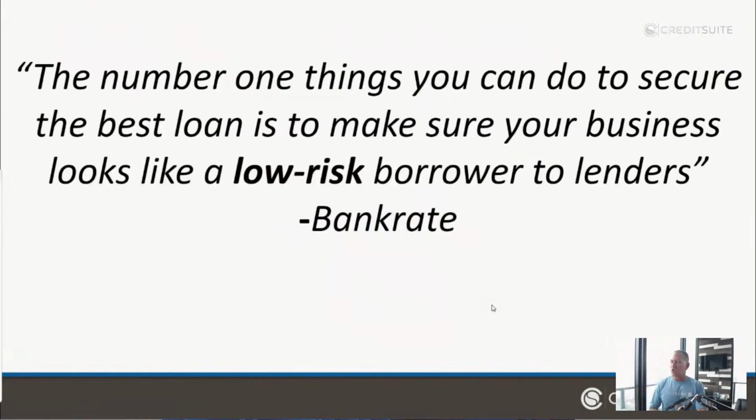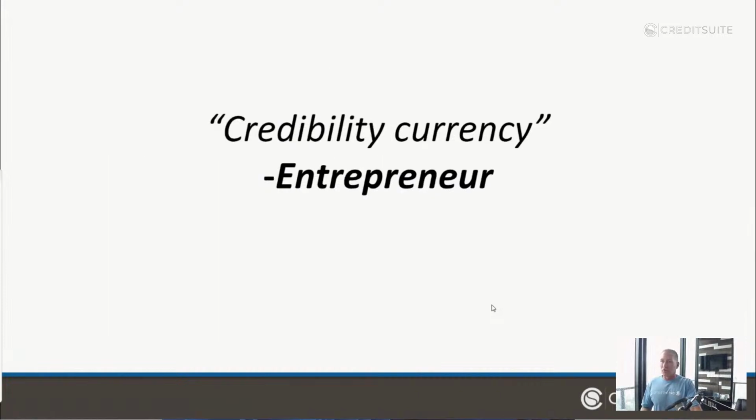Now, all the experts talk about this. Here's Bankrate: "The number one thing you can do to secure the best loan is to make sure your business looks like a low-risk borrower to lenders," right? They're saying the same thing. If you want the best loan, what you've got to do is set up your business so it's legitimate to creditors and lenders, right? Entrepreneur calls this credibility currency.